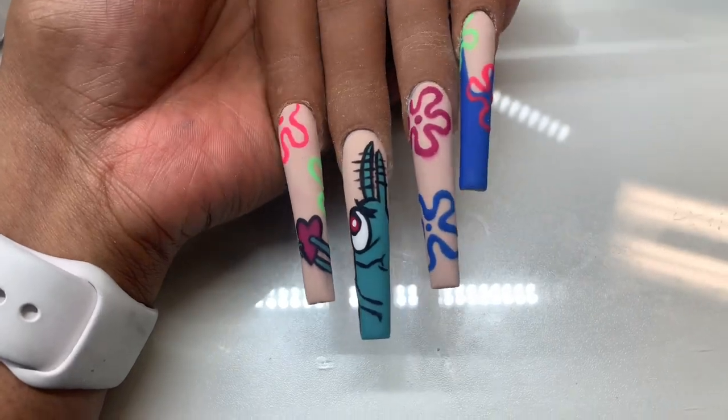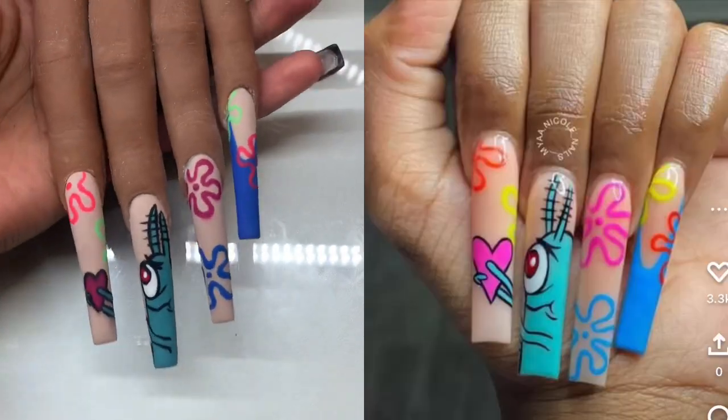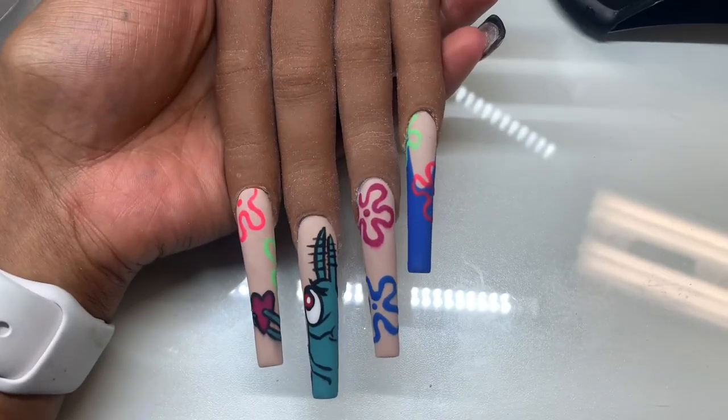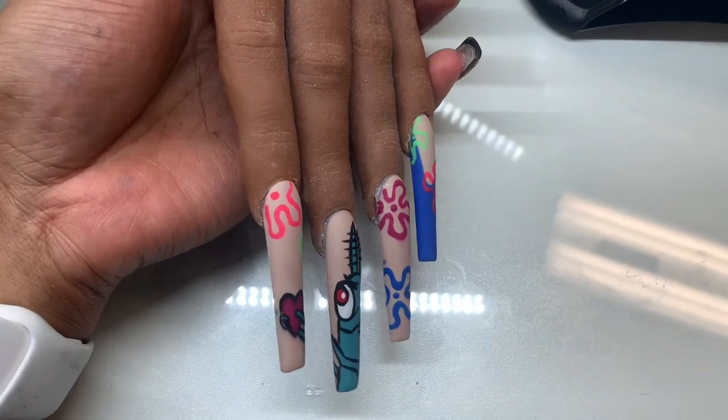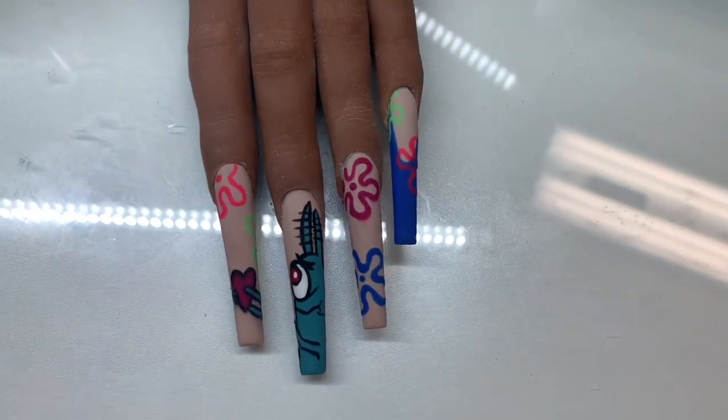Alright, you guys, so this is how the design came out. I think it came out so cute, and I like that it's matte. But I had this on a practice hand because none of my clients wanted to book this, so either way, I think it came out really cute and I like how it turned out.